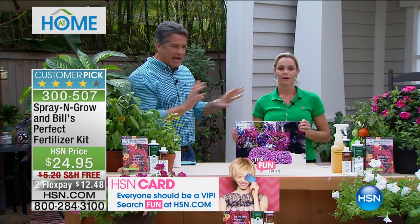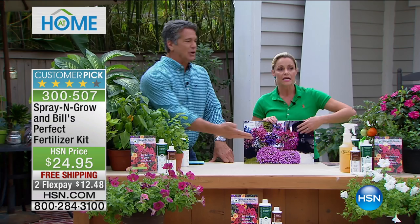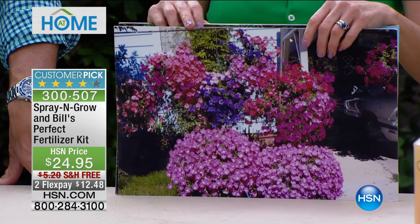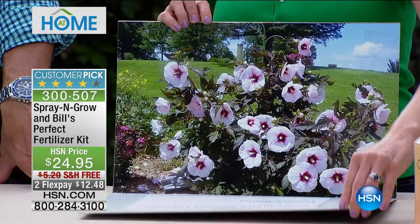And when we say more, bigger, better, we're talking bigger flowers. That's an award-winning garden. Look at that. This is hanging baskets. Not everybody has a big lot that they live on, but even if you enjoy hanging baskets, look at this. And this is from Dorothy in Montana. She says, we have a harsh climate with winds and hot weather, but Spray and Grow has been helping me for years. Check this out.